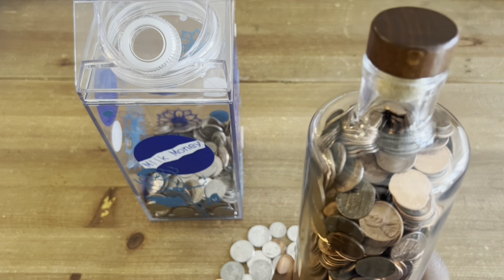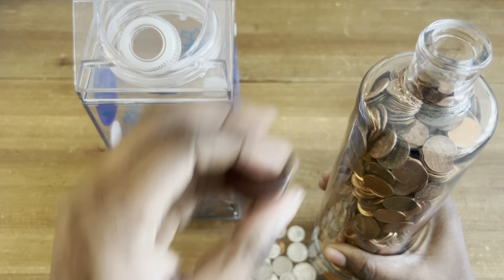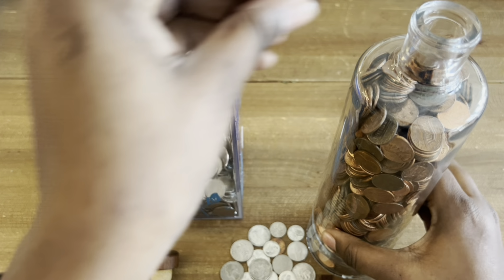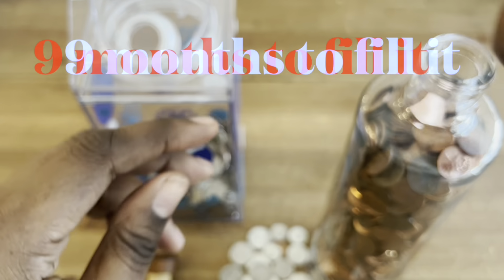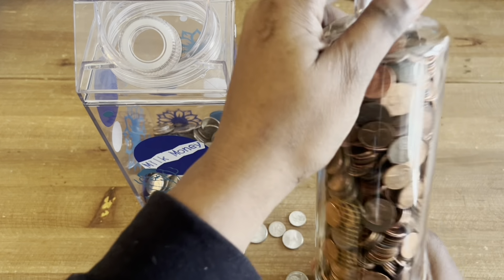It's almost full. I think I'm gonna stop with these 7 pennies. It's heavy, and I think it's gonna be filled to the top. Can you see inside of there? It's full. Y'all, it's like I had a baby. It took 9 months to fill. I think that's it.